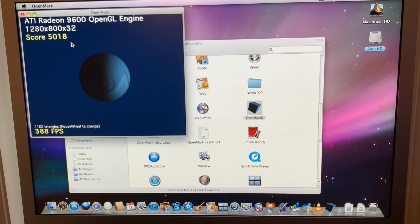5018. I'll be darned. Previous champion was the MDD Firewire 800 at 1752. Okay. Certainly the jump to the G5s was pretty significant, isn't it? All right, well, that's what we're going to run on this machine.